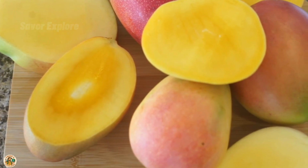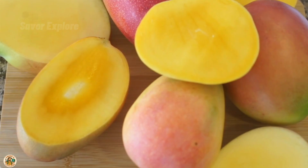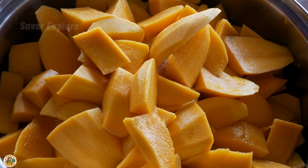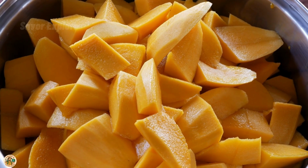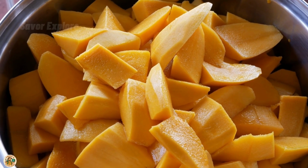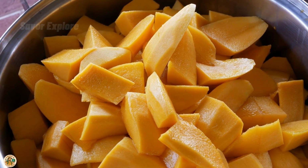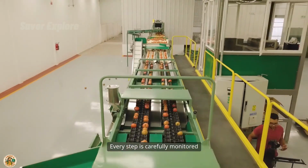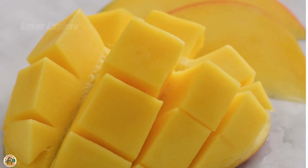Mangoes are peeled, pitted, and processed differently depending on the product. Dried mango slices are thinly cut and vacuum frozen to maintain vitamins and flavor. Canned mango is diced or pureed, then quality checked before packaging. Every step is carefully monitored to ensure hygiene while keeping the mango's natural taste intact.